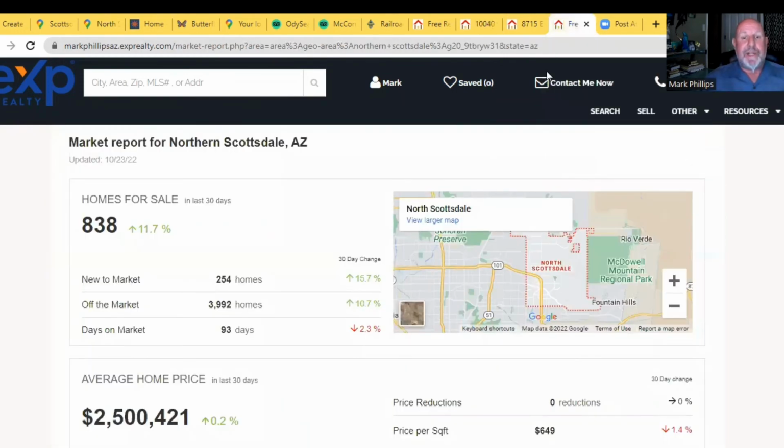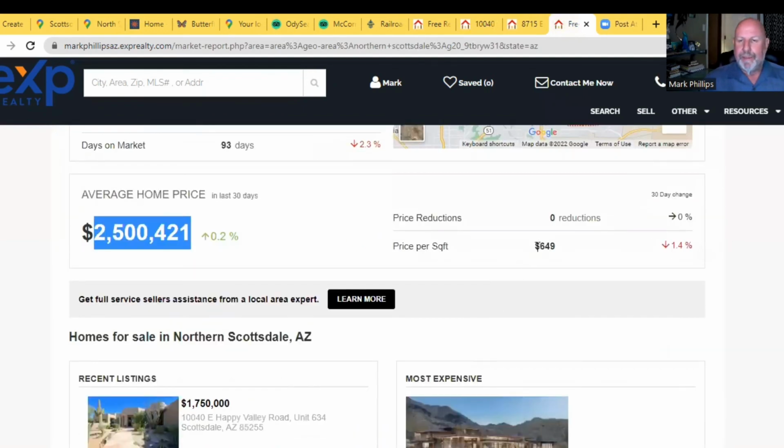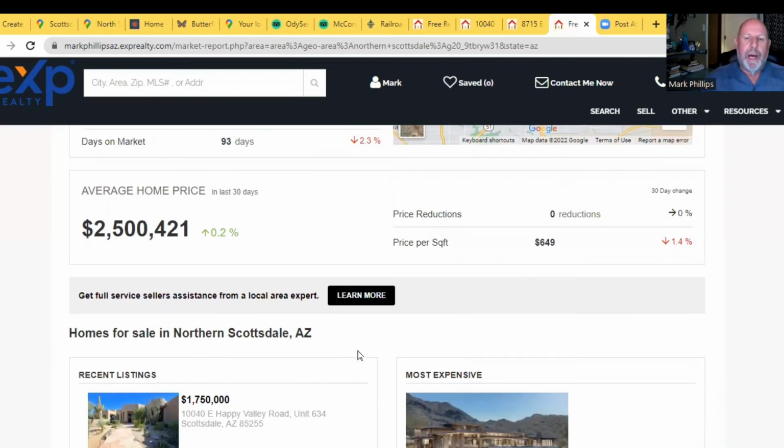If you want to specifically look at North Scottsdale, I pulled up another market report, which, by the way, if you're interested in a market report for a property or an area, by all means, get with me. I can easily pull that information for you and discuss all the details so we can get you into the right place. But if you notice in North Scottsdale, the average home price, and this is average, up to $2.5 million. Okay, so there's a lot of different things up there, and the price point per square foot is about $100 more a foot, $649.